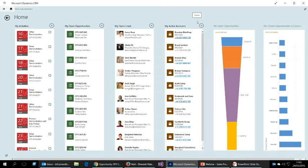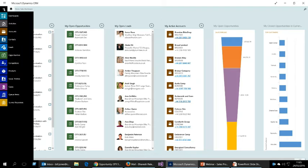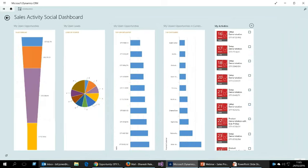And this is the kind of view of data that I would get by looking at my information through a tablet. So, it's all touch enabled. It's all designed to be just side scrolling for a tablet or vertical scrolling if you're on a phone. I'm looking at my home screen here of important information. I might want to say, well, let's look at my dashboards, my charts of information that I've got as well, that's bringing in real-time information from Dynamics CRM.